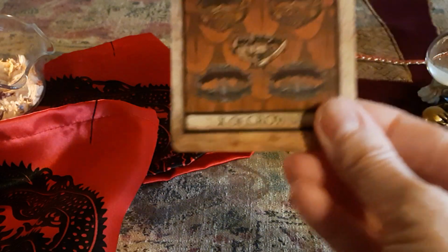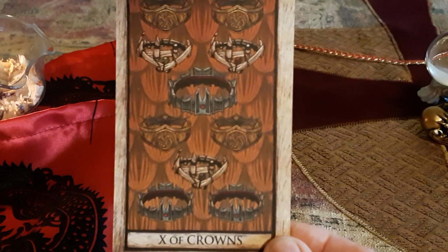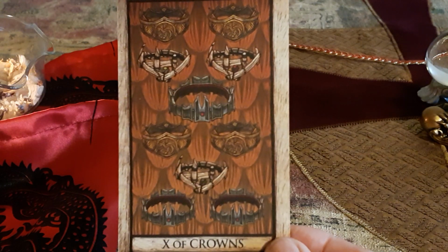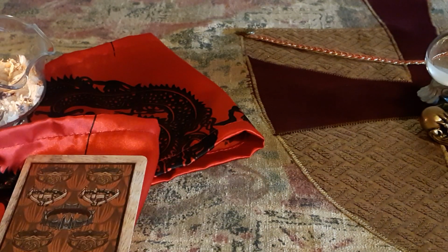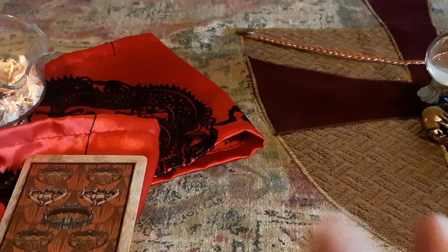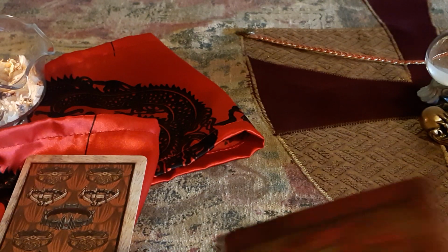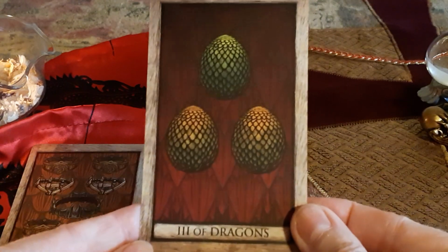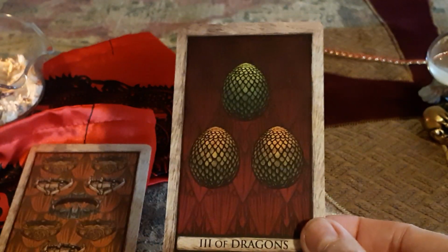So let's pull. I know it's not perfectly shuffled. Let's pull a few. Ooh, there's one. For a reader out there, we have the 10 of Crowns. That's nice. And I'll adjust the camera after. I'll take this one. I do think it'll look nice on a spread cloth. So there we have the 3 of Dragons.